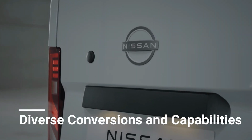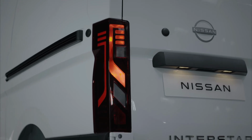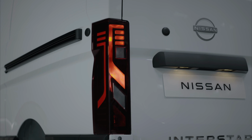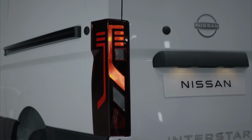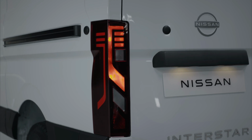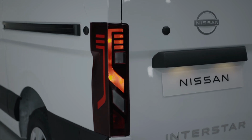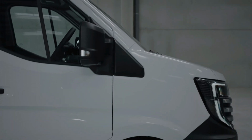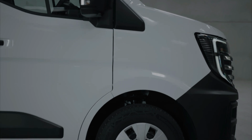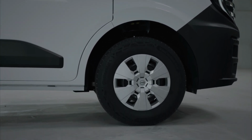The next-generation Interstar offers a wide range of factory-built conversions, including tipper, drop side, and box van options. This diversity ensures that the large van meets the specific needs of businesses of all sizes, taking them to the next level of efficiency. Whether it's high cargo volume, long-distance driving capability, additional passenger room, or heavy-duty hauling, the Interstar and its various models have got customers covered.